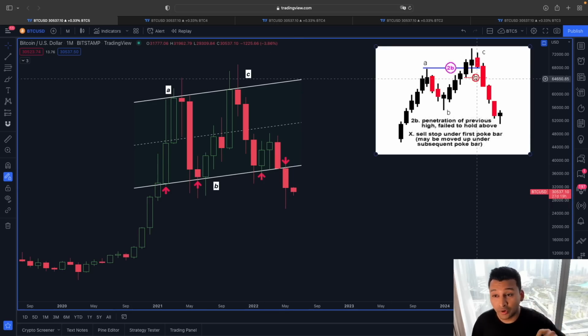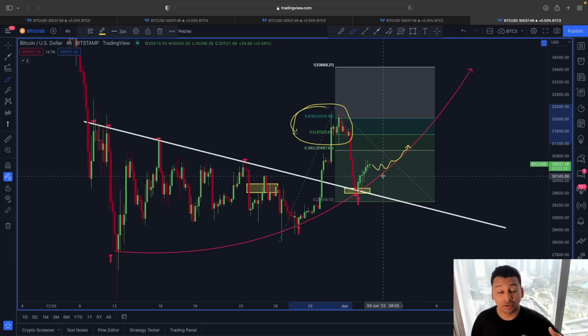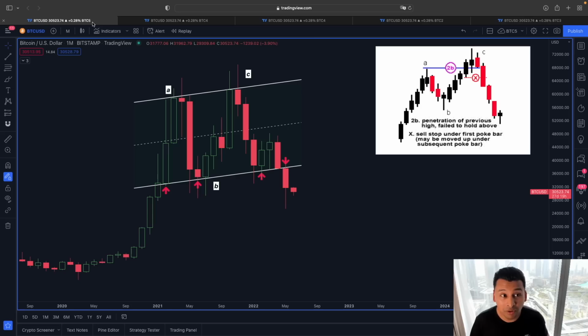And also according to this 2B reversal pattern, you can see the bottom might not be in yet, even though we are talking about some sort of a relief rally in the immediate short term. But the bigger picture is still showing a clear sign of weakness.